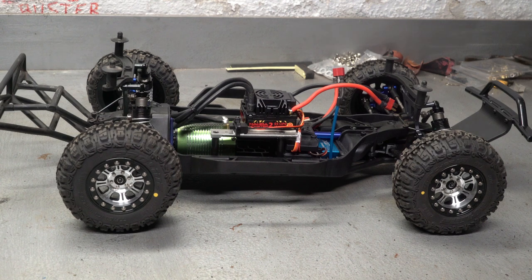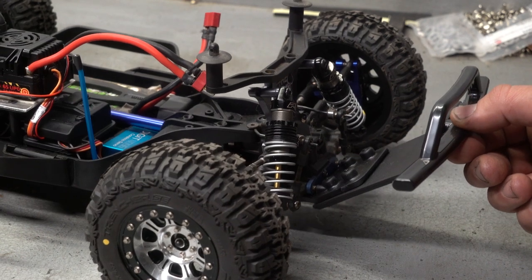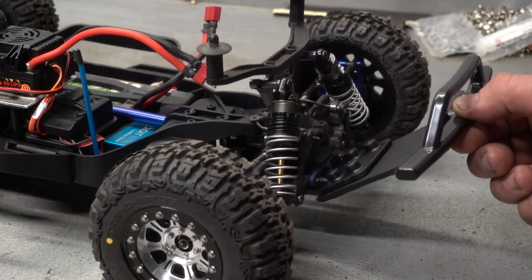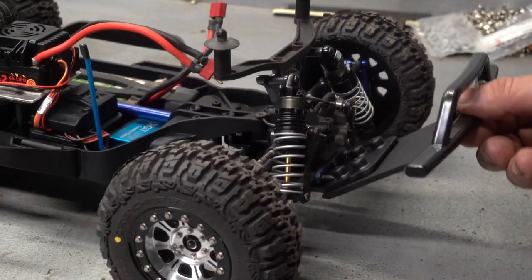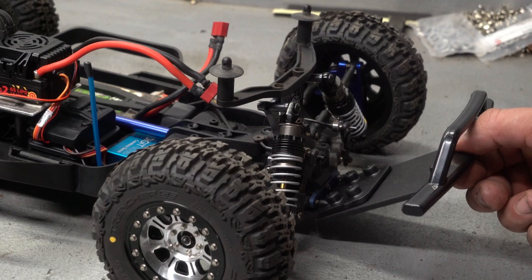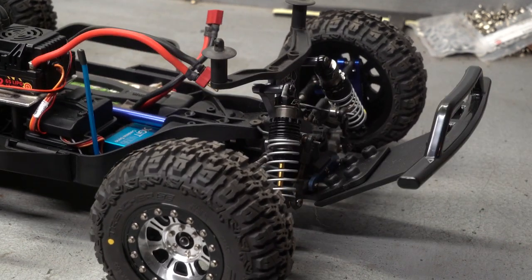Pro-Line shocks, and these shocks are nice. They have dual springs. The upper spring is a softer spring rate, and with the softer spring rate on the upper spring, the small bumps are absorbed by the upper spring, and then once you go off the bigger jumps, the upper spring gets coil bind, and that's when those lower stiffer springs take over. And I always start off with a 35 weight shock oil front and back just to get a baseline, and then I change it as needed.